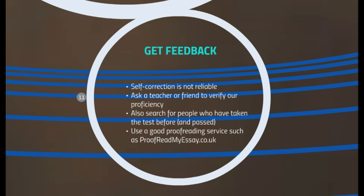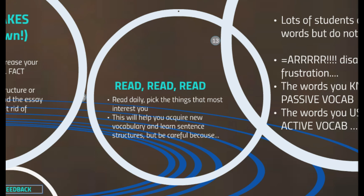And check that idiomatic expression on Wikipedia if you're worried about that. And a really good economical service you can use is proofreadmyessay.co.uk, and they even do a free sample. So what you can do is just send your essay to them, and they'll just look at the grammar side of it. But like I said before, grammar is perhaps one of the most important parts there. It is the most important part of the four. So probably worth checking that out: proofreadmyessay.co.uk.